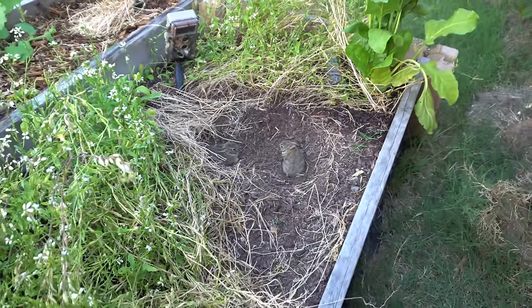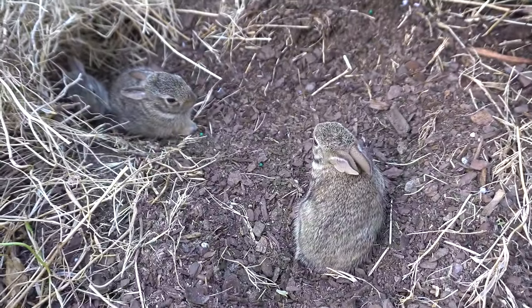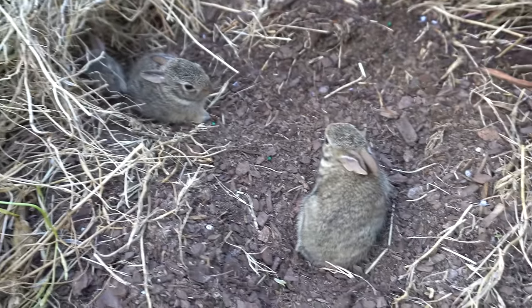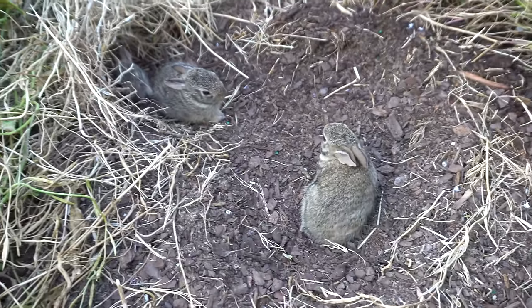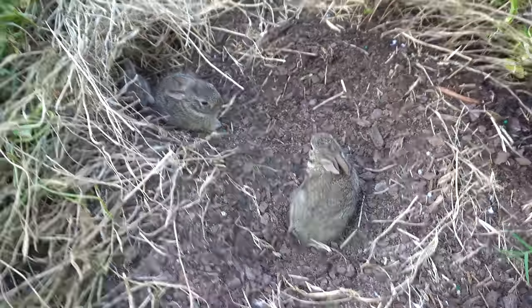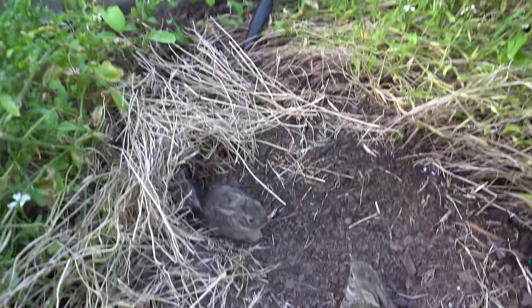So let's go take a closer look. So here they are, nice and cute. I think they are being fed, because they look pretty plump and chubby. So they're probably just waiting for the mother to come. She should be here sometime today, I'm sure. But I'll see if I can capture some footage of her feeding them.